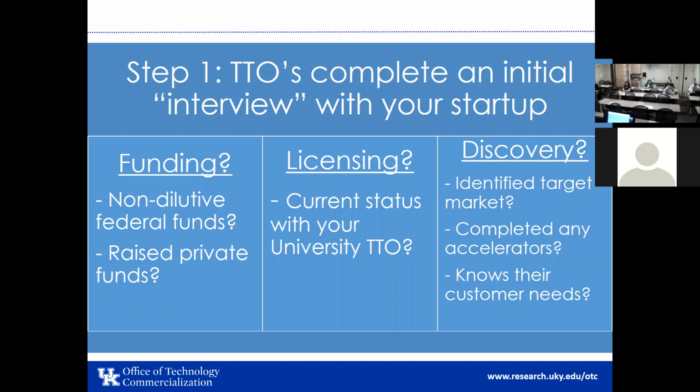What's their current licensing status? So they're in the middle. Have they disclosed to their tech transfer office, and are they at a point where they can really think about bringing on executive-level talent or mentors? And also the stage of discovery. Have they really identified their target markets? Have they completed any accelerators? And do they really know what their customer needs? Because if they are just doing research, it may be too early.